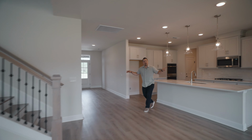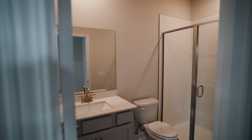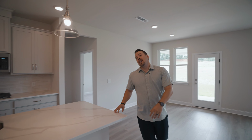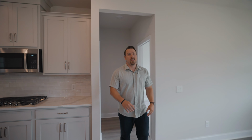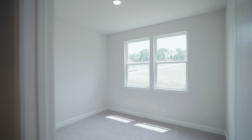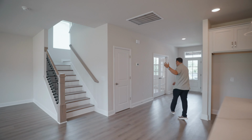Something else, they have an ensuite bathroom down here. They also have an office, and they have the French doors that lead into another study, which is not over here, but this is the office. French door, study.